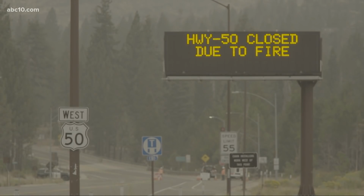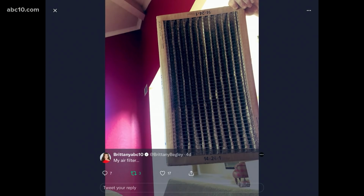Let me take you to this. I'm going to take you to Twitter real quick. Take a look at this. So I live in EDH, and you can see my air filter. It looks disgusting, right? We've been dealing with the Dixie Fire, the Caldor Fire.